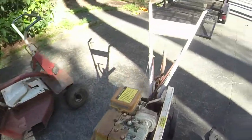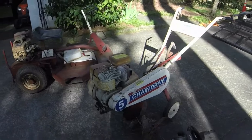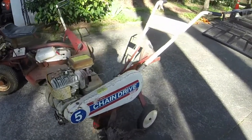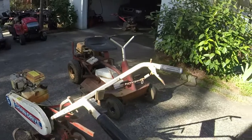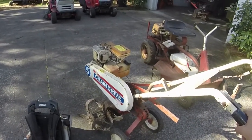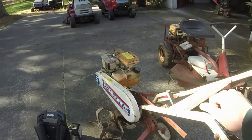So this is a Big M. Never heard of that brand before, but it must have been one of those 80s brands. Maxim, the Maxim Big M tiller. Anybody heard of Maxim before? Let me know. Never really came across them. This is like the third one of these that I've got here. I've got a couple others in the shed that I think are even a little bit older.